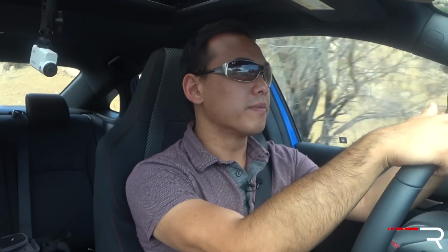because the Type R is now available, or is going to be available in the States, which I haven't driven the Type R yet. I'll be driving the Type R next month in Montreal. But overall, if you guys are trading in from your old K-Series Si models, you're going to find a little bit of elements of this new one that may or may not disappoint you.